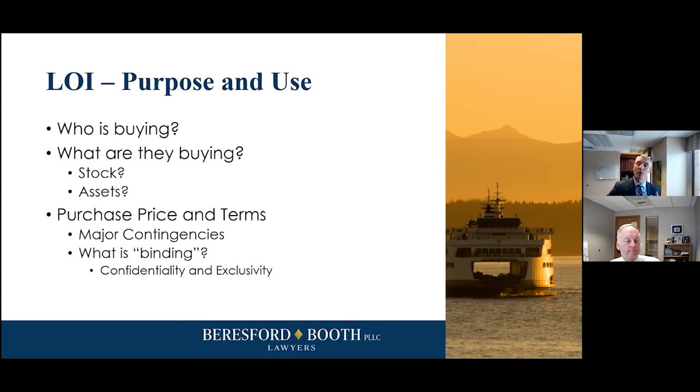Because if the letter of intent goes out and the buyer thinks they're getting 10 million and the seller is only willing to pay 3, that is such a wide gap that there's no reason to talk anymore. But if we're pretty close, then you keep working at it to push that through. And oftentimes there's a bridge between what the seller wants to sell for and the buyer wants to pay, by using what we call an earnout to bridge that gap.